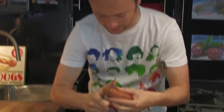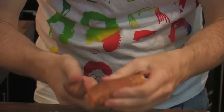Now duck isn't something that you just eat in the restaurant. We're going to show you how to make a succulent little breast today with a little bit of honey and orange. Absolutely delicious. We're starting off with sweet potatoes, just top and tail.